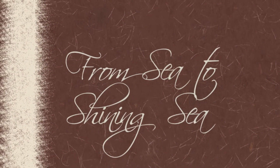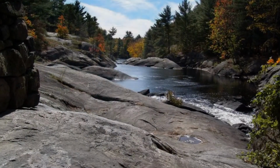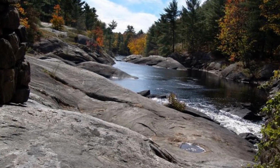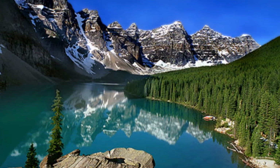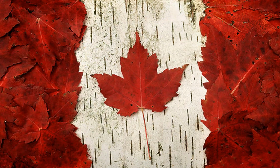Also, the beauty of the mountains and coast of British Columbia makes the area popular for tourism. As you can see, the geography and geology of Canada are spectacular. From the ancient Canadian Shield to the oil-rich plains to the magnificent Rockies, our country is a widely diverse place.